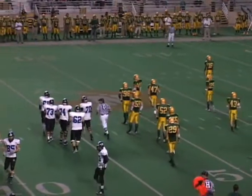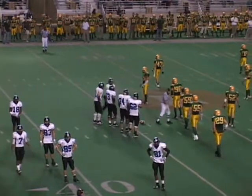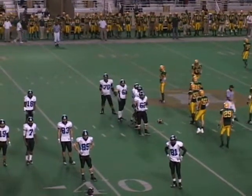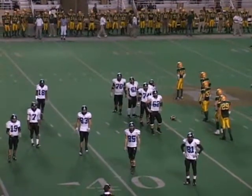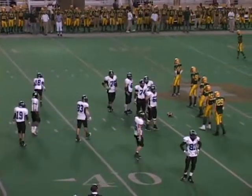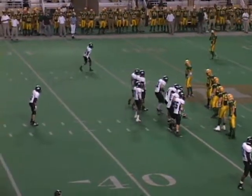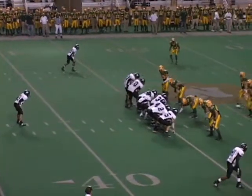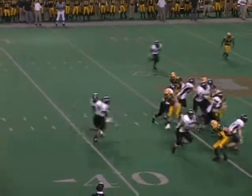14-10 remaining in the third quarter. Grand Valley State leads NMU 38-0. Another quick score. Tiffin is over Michigan Tech right now, 16-7 now in the third quarter.